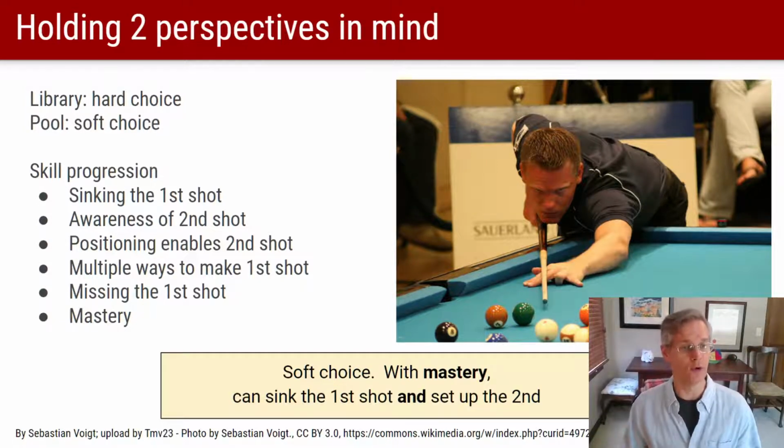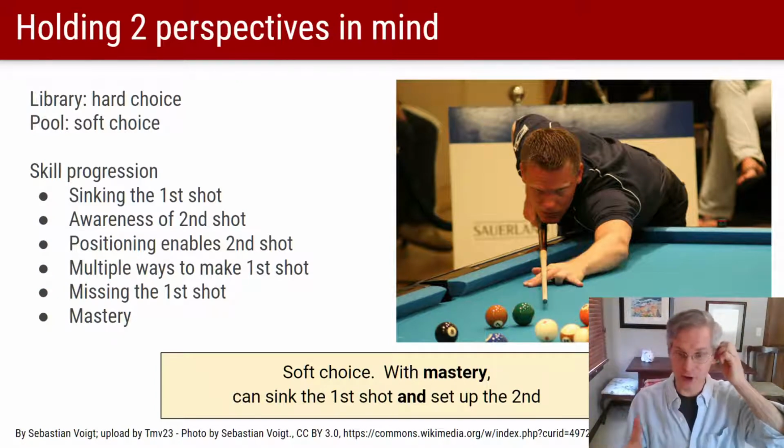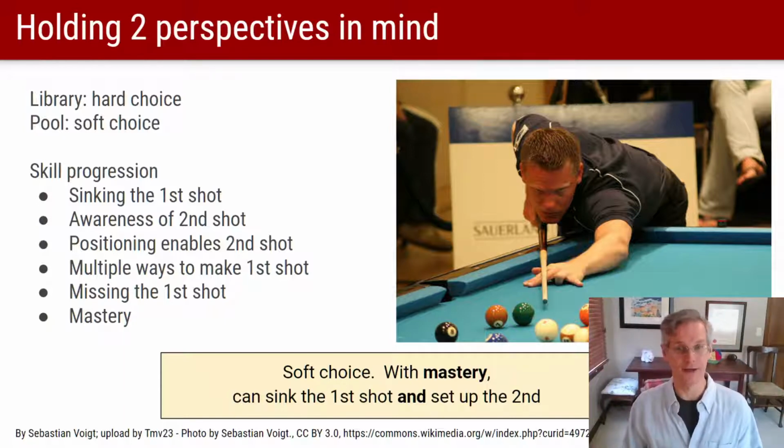So when you're playing pool, you may have noticed that there are two different perspectives that are going on. And maybe you've even, if you're a novice player, these are more active in your mind than if you're an expert. The first perspective is, you're just trying to find a ball that you can hit and drop it into a pocket, sink it into a pocket. Okay, so just that first perspective of, can I find a ball and can I get that one in? And then the second perspective is, well, once I've done that, I'm supposed to be making it easy for me to hit the second shot.